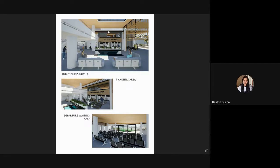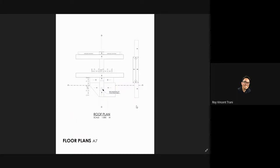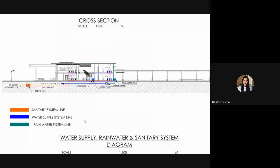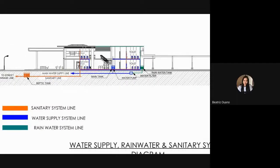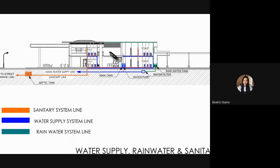This is the main lobby, so the barrier here goes up and down only, so passengers and users can just go in and out, and it is most of the time open. Structural? Unfortunately, I wasn't able to provide structural. Mechanical, electrical? Mechanical, yes, sir. I have here my sanitary, water supply, rainwater diagram. Rainwater will be collected through here and a water filter, and it will be pumped through the pipe chases and the utility rooms to supply all the toilets up and down.